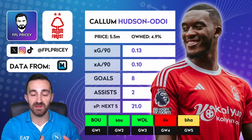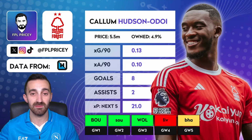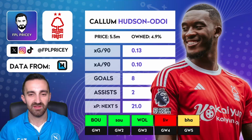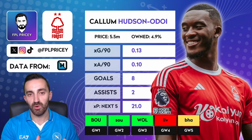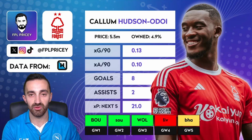And whilst the opening 3 game weeks are good, the next 2 after that, Liverpool and Brighton, both away from home, not absolutely amazing. And honestly, I just don't think the data is good enough that I am willing to use up one of my 5.5 million midfielder spots on Hudson-Odoi at this point.